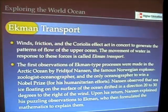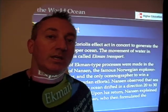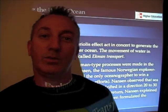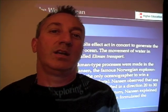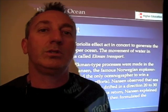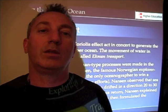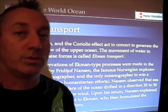But as it turns out, Nansen wasn't only famous as an oceanographer and as a polar explorer, but he was also the only oceanographer to ever win a Nobel Prize. He won a Nobel Peace Prize, and he didn't win it for his oceanography, so maybe that's kind of cheating, calling an oceanographer a winner of a Nobel Peace Prize. But nonetheless, his extraordinary efforts during World War II to take care of immigrants and to bring people out of Germany and other places led him to be awarded the Nobel Peace Prize as a result of that.